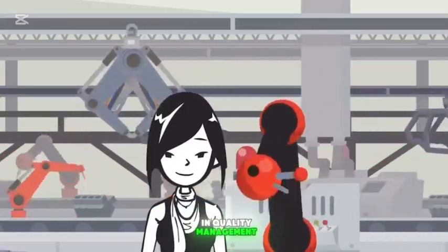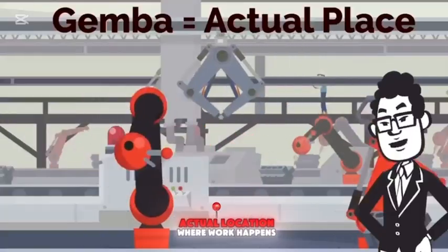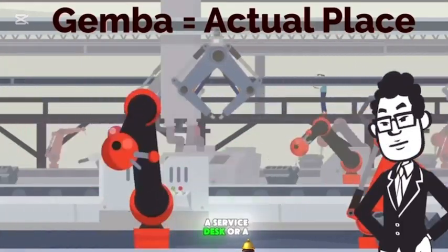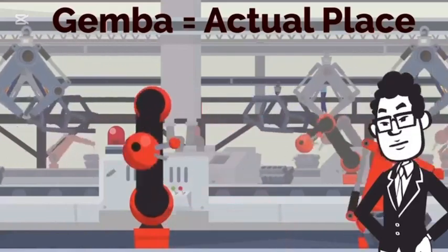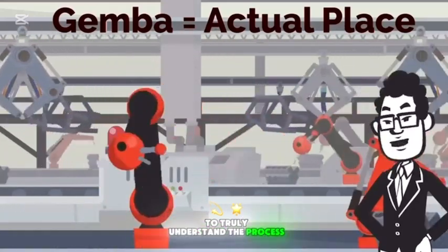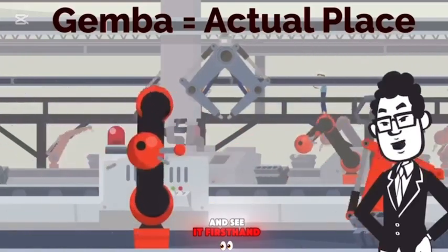In quality management, it refers to the actual location where work happens, whether it's a factory floor, a service desk, or a hospital ward. The idea behind Gemba is simple. To truly understand a process, you need to go and see it firsthand.